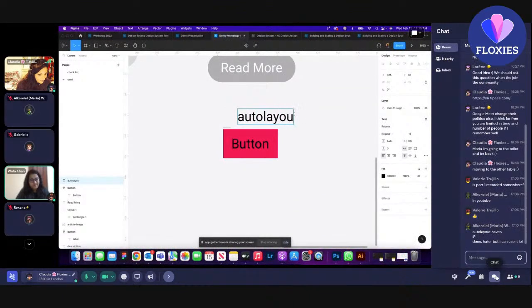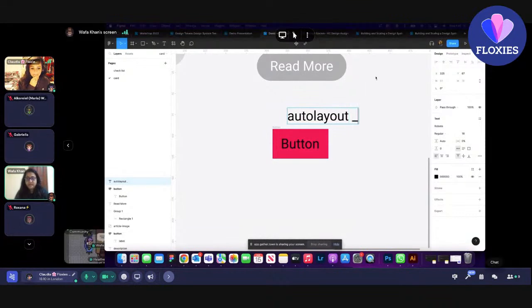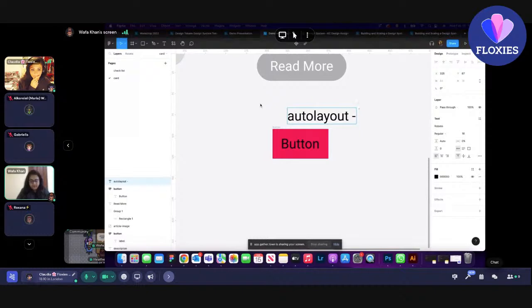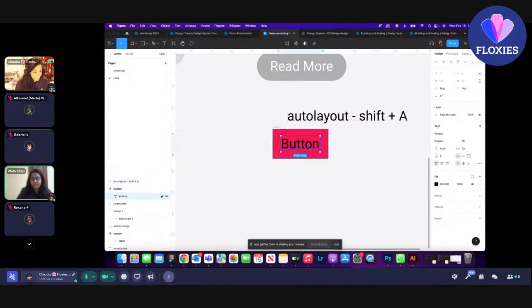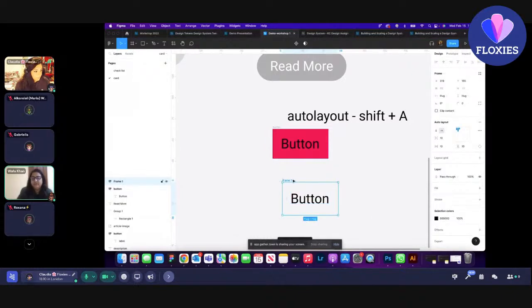The magic word that I use is auto layout, and you can make anything auto layout using Shift plus A. So for instance, if you have a plain text, I'm going to pull this out again. You press Shift A, it turns into an auto layout. Basically, it's a frame. And you know your frame is an auto layout when you have these lines on the side. Look in your layer panel.